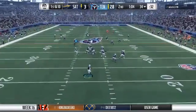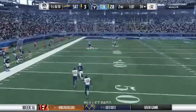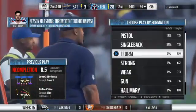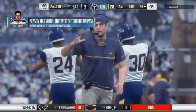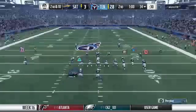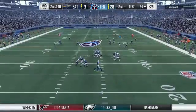Off the play fake, he'll look to throw. He's going to rifle one deep left side. He couldn't quite hold it. Got hit, ball pops out, incomplete. Sure, that pass was incomplete as they made an attempt to get a big one downfield. But that's okay because the second part of that is if you don't get the completion, at least you've told the defense you're trying to stretch them out a little bit, and they may have to change accordingly.